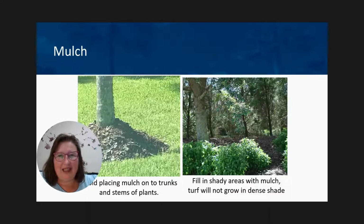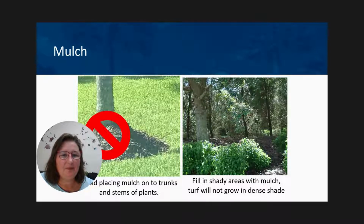And oxygen can't get to that root ball. Those roots need moisture and they need oxygen. And when they can't get it, they start to grow up, and they'll grow up into that mound of mulch there, and then you have roots on top of the ground. That's not a good idea. So you want to avoid those mulch volcanoes.